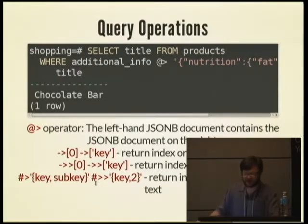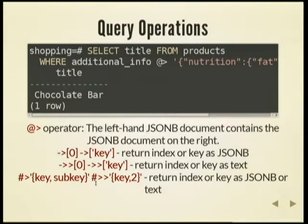Now, query operations and indexes and operators. So there are a few operators. I already mentioned the @> operator. That basically returns true if the JSONB document on the right is contained within the JSONB document on the left. So you can use that to search through a table for a specified set of keys and values.